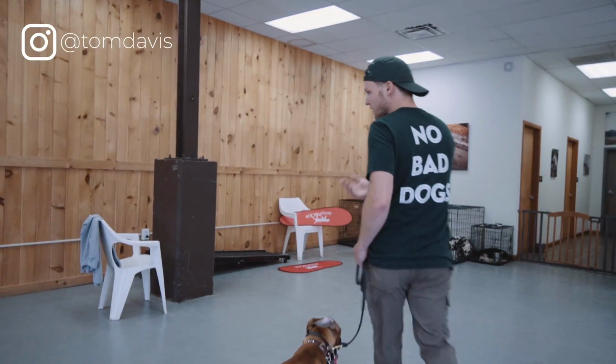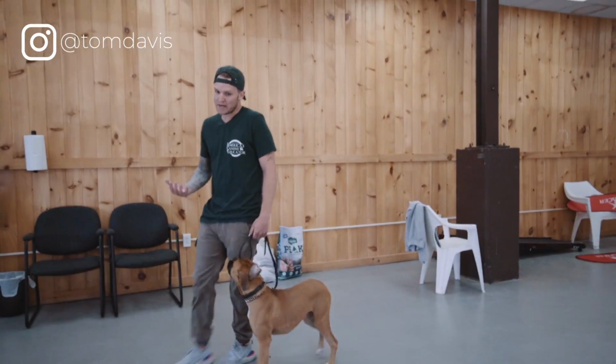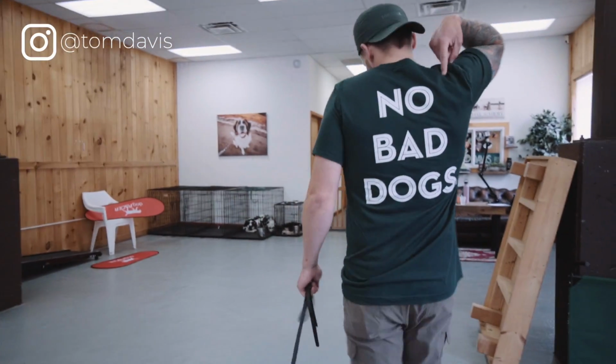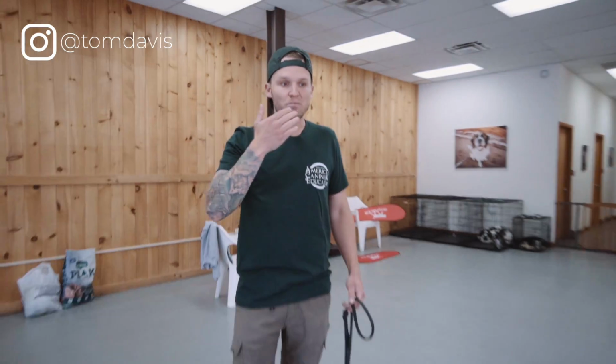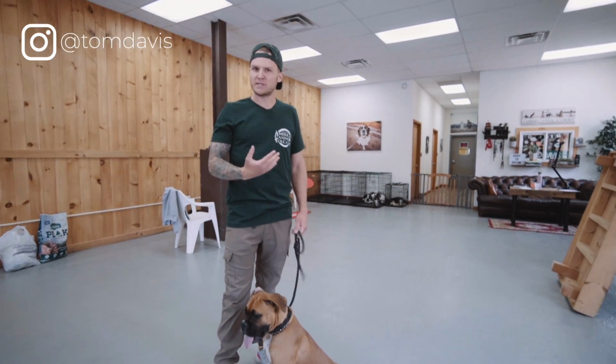And I can enjoy her now, where before, when her owners came in, they couldn't bring her out and couldn't do anything with her because she was so crazy on the leash. And again, the No Bad Dogs movement, it's not the dog's fault. As you can see, with a little bit of structure and guidance and all those things we talked about before, combined, you can get a much calmer dog in a better state of mind.